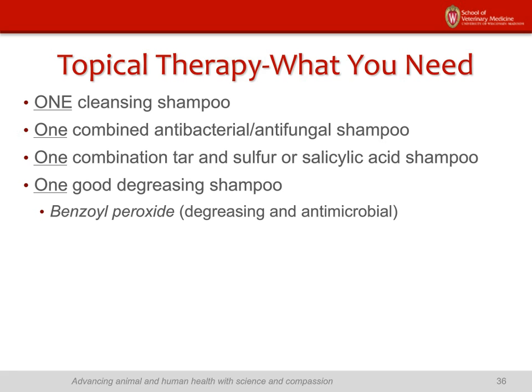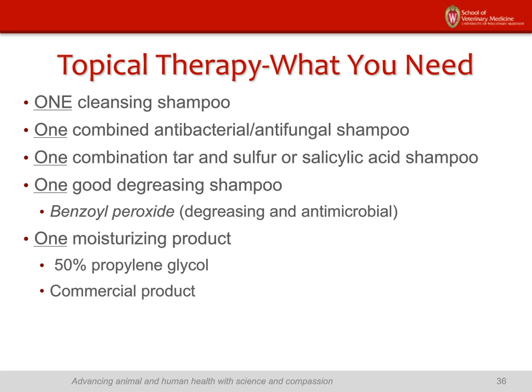Okay, and then a moisturizing product, because dogs that have got dry, scaly skin, particularly some dogs like Doberman Pinschers or German Shepherds, they need moisturizing. Just like you've got the winter dryness, the same thing for dogs. There are many commercial products out there that are available.